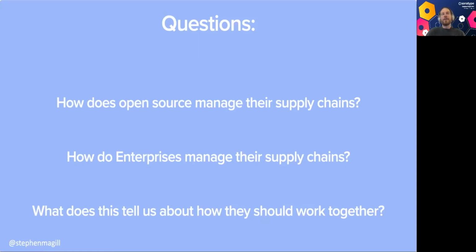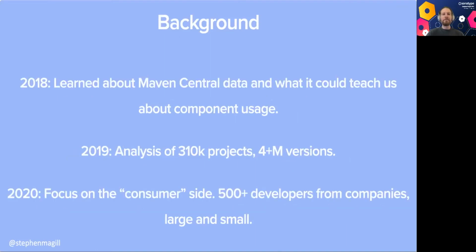But we have open source supply chains too, right? Most open source projects depend on other open source projects. So how do they manage that? But then also getting back to this enterprise question of how do they manage their supply chains and what practices correspond to good outcomes there. And then what does this tell us about really how the two sides should work together, right? How enterprise should participate in open source, how open source can better serve the enterprise, what learnings are there?